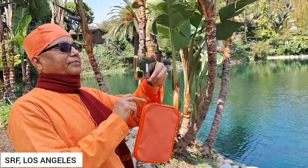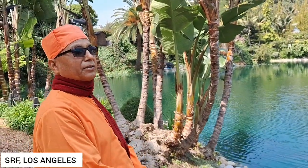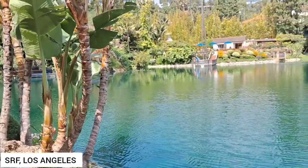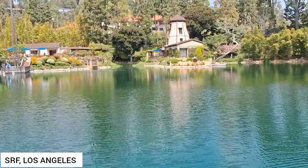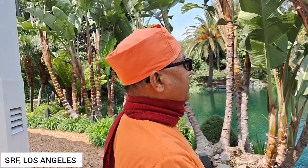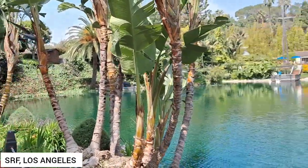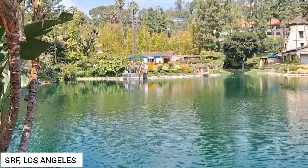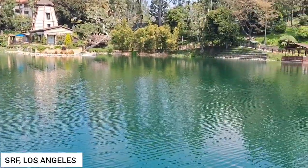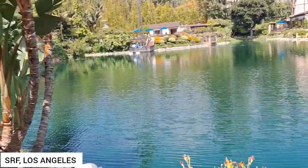We are at the Lake Shrine campus of Swami Yogananda ji of the Self-Realization Fellowship fame. It's a wonderful campus with the lake. So this campus is known as the Lake Shrine. Swami Sumanasananda ji, Assistant Minister of the Hollywood Vedanta Center, commonly known as the Vedanta Society of Southern California, is there with us to accompany us during this tour.